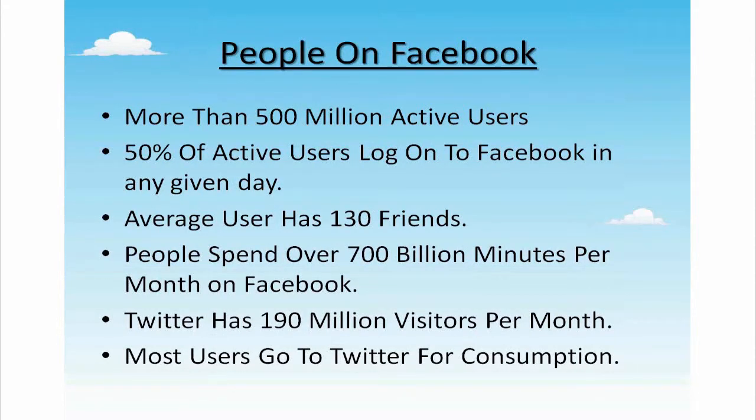Just a few numbers on Facebook, and I'm not really a statistics guy. I kind of look at percentages and whatnot and think, who is actually putting those out. But I actually went right to Facebook and Twitter and got some of these stats. And you can see here that there's more than 500 million active users on Facebook now. So if you don't have a Facebook account, you really need to consider doing that. You can see that 50% of the active users log on to Facebook in any given day. So there's 250 million people logging on every day into Facebook. The average user has 130 friends, and people spend over 70 billion minutes per month on Facebook.